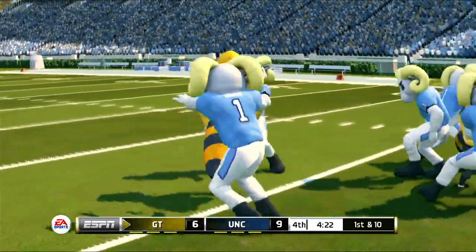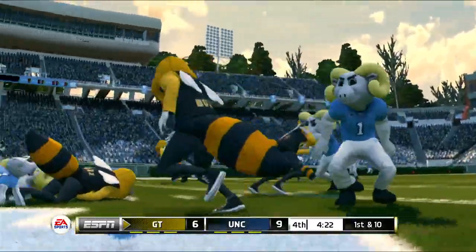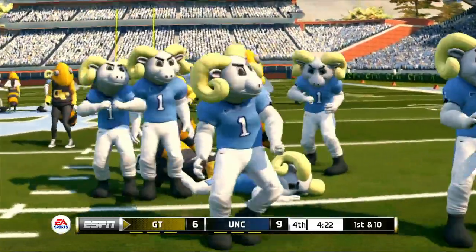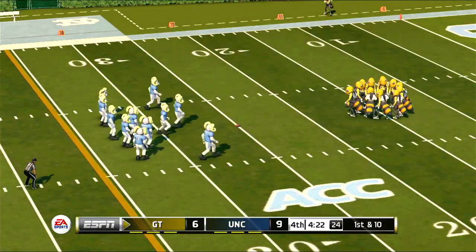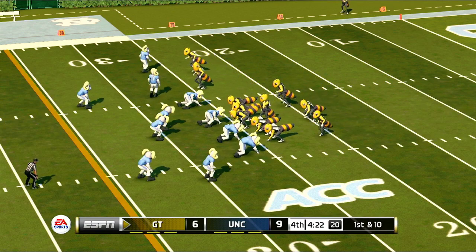Kirk, I got to ask you, are these two offenses that anemic or are the defenses that good? I think it's a combination of both. I think both of these offenses have shown at times an ability to execute and put points on the board, but they're playing against two really good defenses. Both teams realize that when the ball is snapped, we're one play away from a very different ball game.